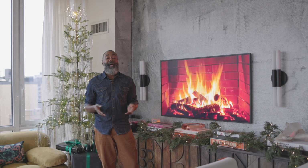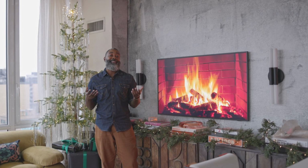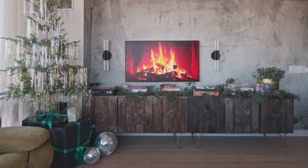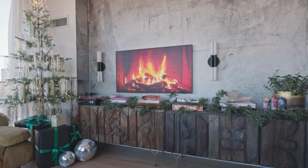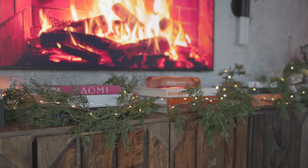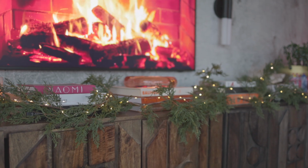So here in the living room, I don't have a traditional fireplace, but that does not mean I can't decorate my mantle. I have two consoles here pushed together, which makes it very long. So I went to Target and I picked up faux cedar. I love the way that the cedar looks because it looks more realistic, and it's really organic.